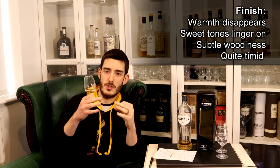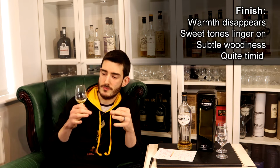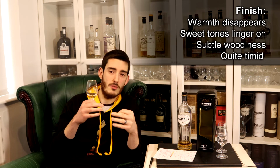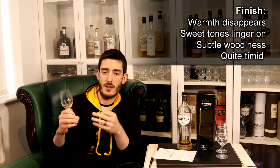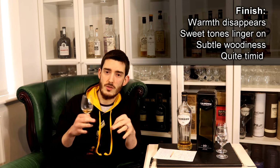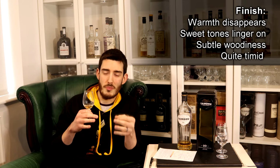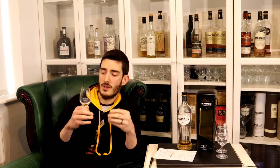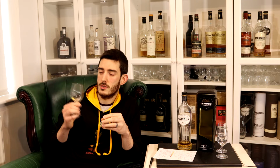And that finish is really interesting to me. All of the warmth just kind of dissipates, it disappears. And you're left behind with all of these sweet tones lingering on. It's not got the intensity. It's been a while since I've sat with a 40% whiskey like I am with this one, but it's sweet. It's got a nice woodiness to it. There's no bite, there's no aggression to it whatsoever. Even with the suggestion of peat, I'm struggling to find any at all. It's all very bright and light and fresh and fruity, and there's no grunge to it whatsoever.